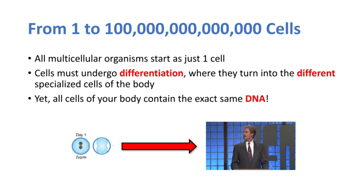Cells must undergo differentiation where they turn into different specialized cells, like nose cells, ear cells, hair cells, fingernail cells. Yet all the cells in your body contain the exact same DNA. So it's kind of like the same blueprint for everything. But how are skin and hair cells different? We're going to find out.